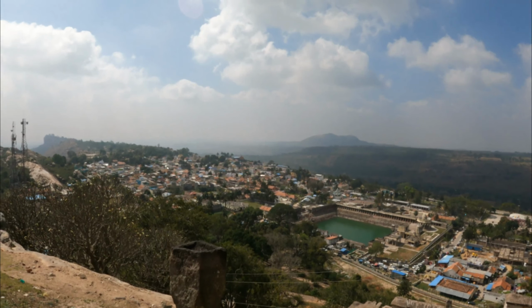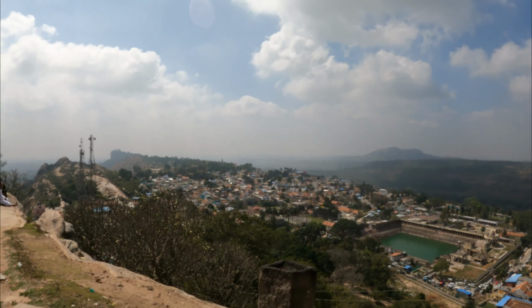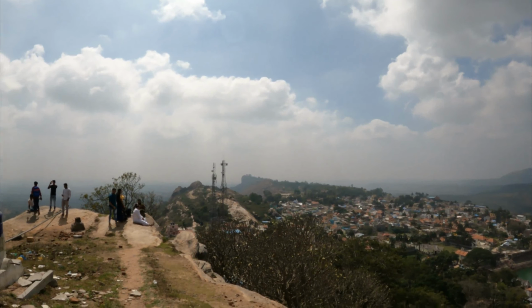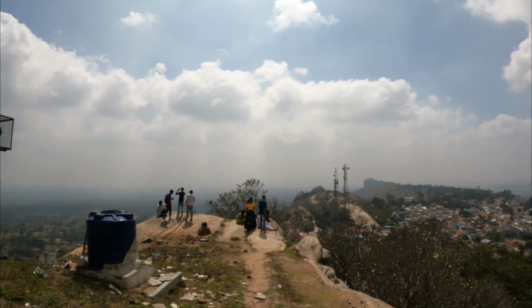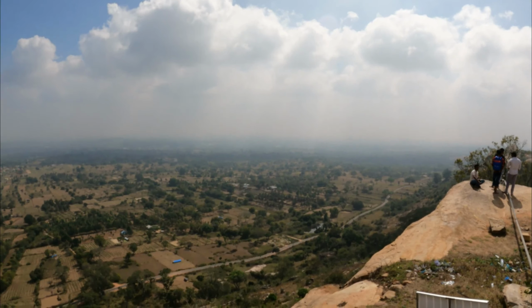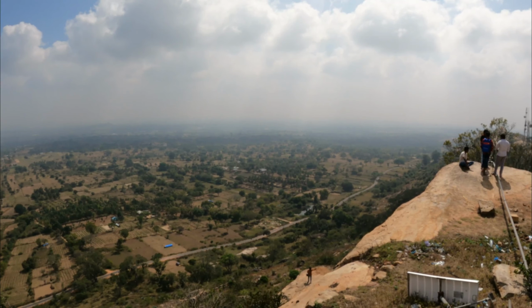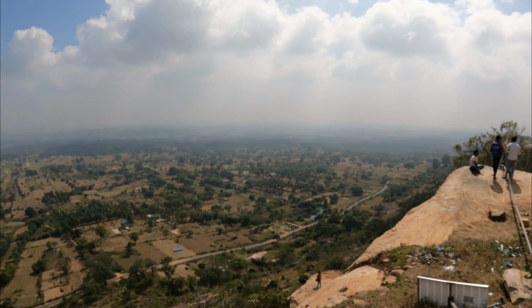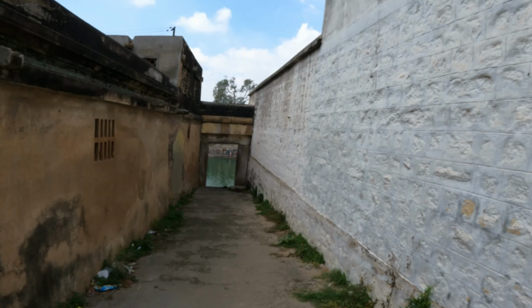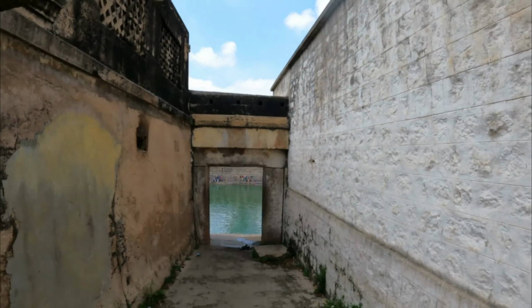This is the view from the top. It's wonderful. You have to feel this. You can see that road, that is where we came from. We came down from the temple. Let's explore.